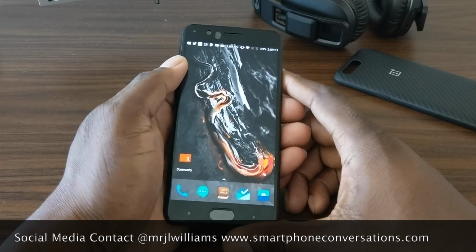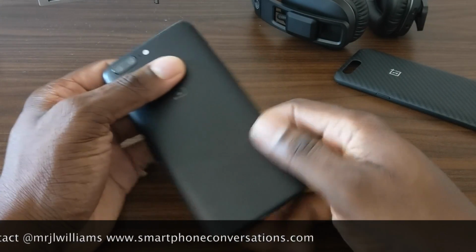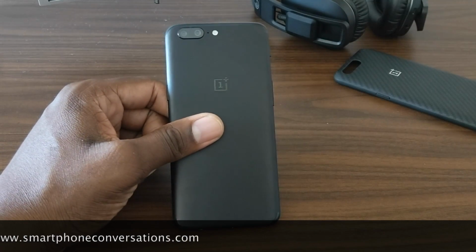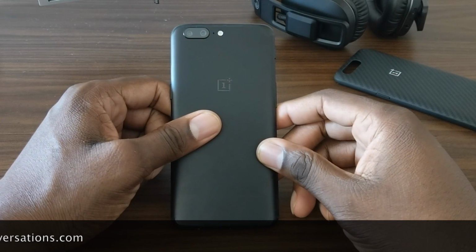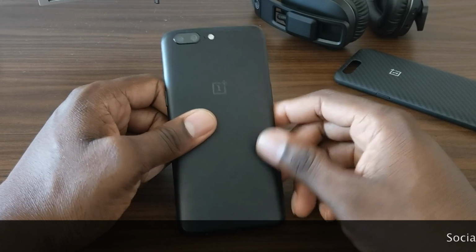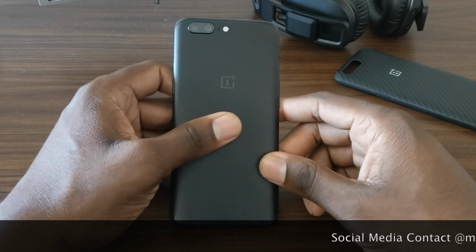And I'll give credit where credit is due. OnePlus has kind of set the standard, and a lot of people are not following suit in the US. They're sticking with the 4 gigs of RAM and coupling it with the Snapdragon 835. And basically what they're telling us is we're going to give you what we want to give you, and we're going to charge you a premium price, and there's nothing you can do about it. So that's kind of what we're getting.